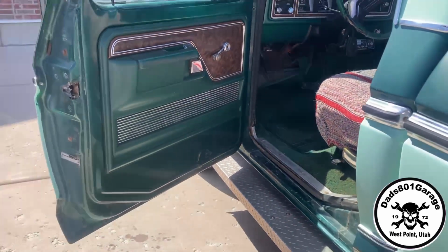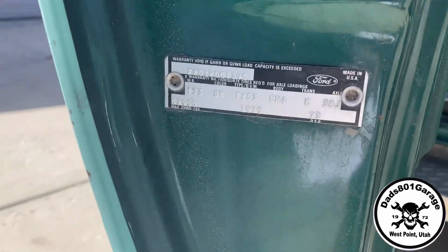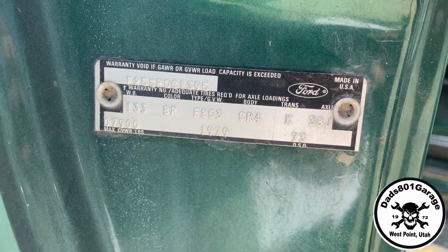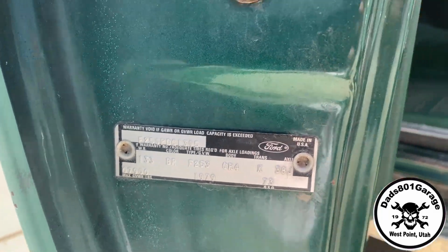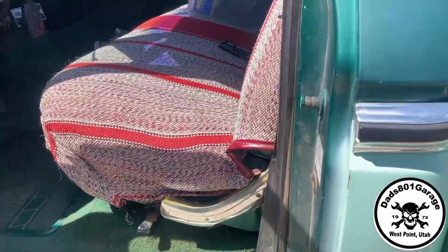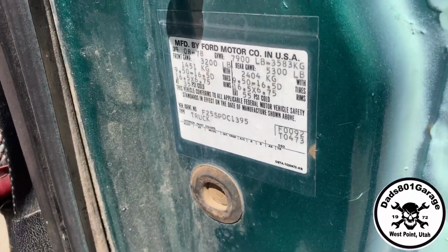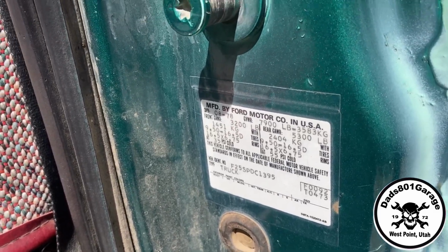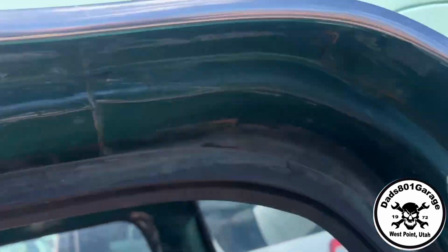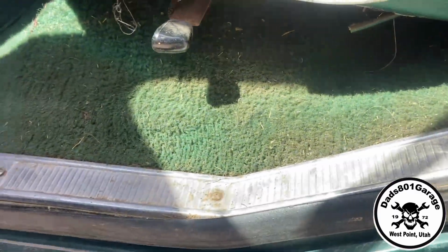So, upon closer inspection again, you can see the data plate still intact, original rivets, F250 code, matches up with what's on the Marty report. Another cool piece of this is that little guy is still intact. Generally on these old trucks, they're either painted over or missing. So that's nice. And this truck is essentially rust free. I mean, there is no rust.